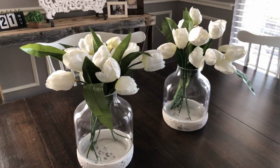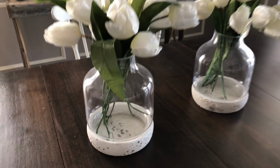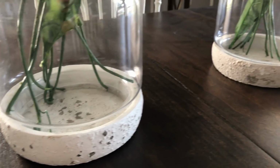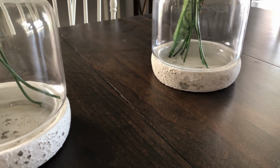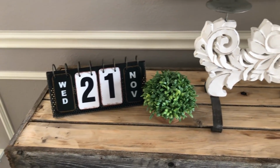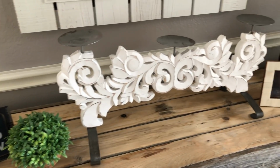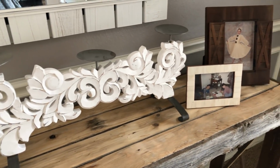And I really love the pops of white. It's just so beautiful. I love how the tulips really came out. I think it's the focal piece. That and the mirror I think are the focal pieces for me. And the little metal iron calendar came from Kirkland's as well.